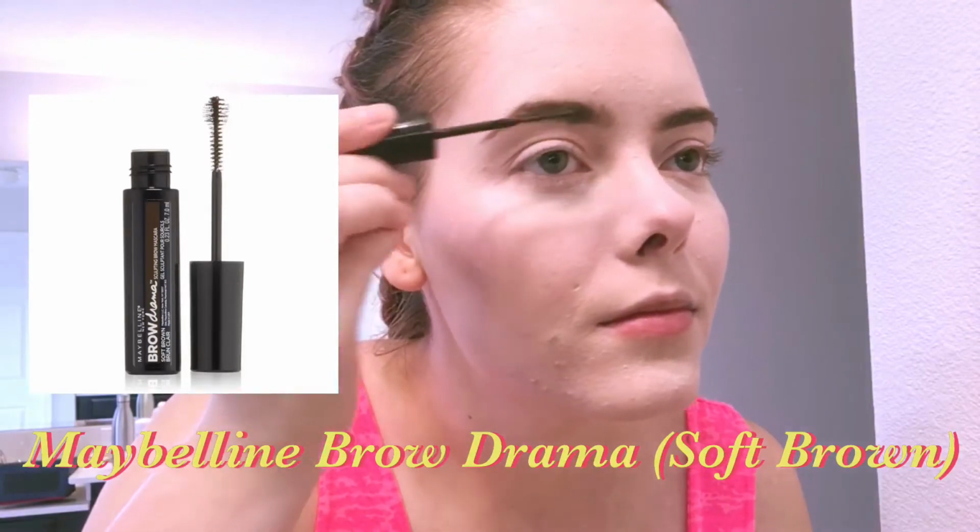Wow, such an amazing TikTok transition. But as you can see, this is how the brows look. Pretty bold, I'd say. Now I like to go in with this brow mascara thing and just fix some spots that were missing eyeshadow.